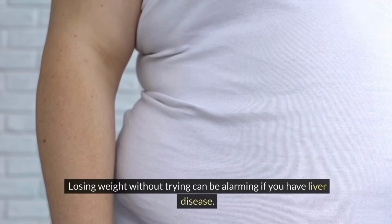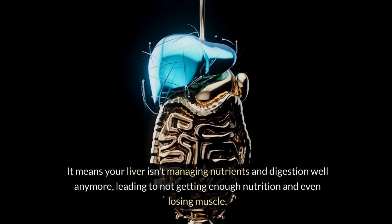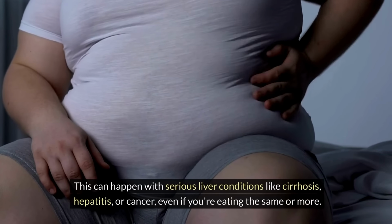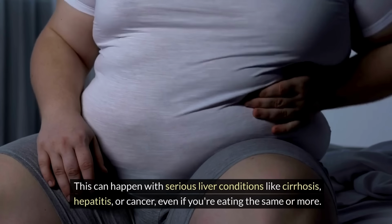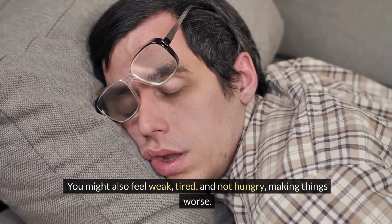Number 12. Weight loss. Losing weight without trying can be alarming if you have liver disease. It means your liver isn't managing nutrients and digestion well anymore, leading to not getting enough nutrition and even losing muscle. This can happen with serious liver conditions like cirrhosis, hepatitis, or cancer, even if you're eating the same or more. You might also feel weak, tired, and not hungry, making things worse.